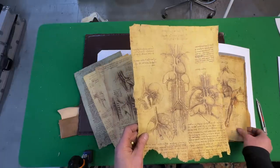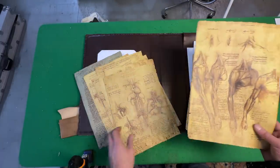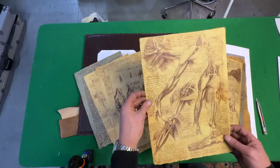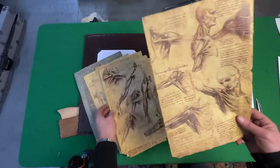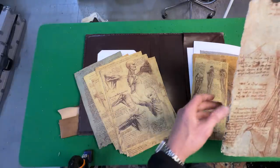Lungs. Valves. It's funny, he draws the body like a plumbing system, too. Wow. This is before Vesalius' anatomy, man. This was hard work to get access to information like this. Hard and gross work, I believe.